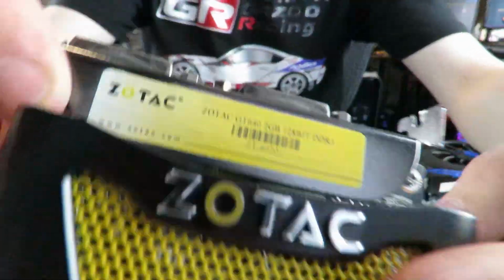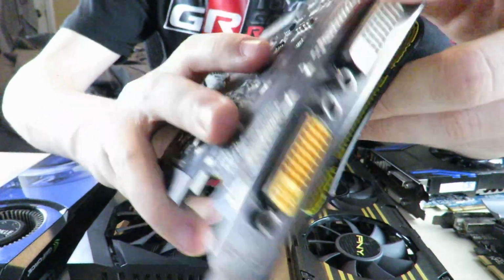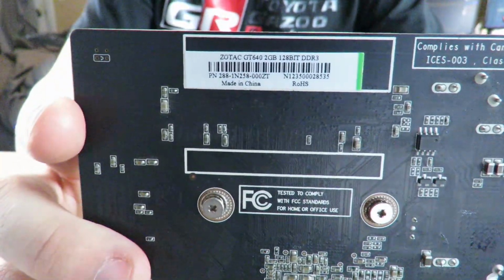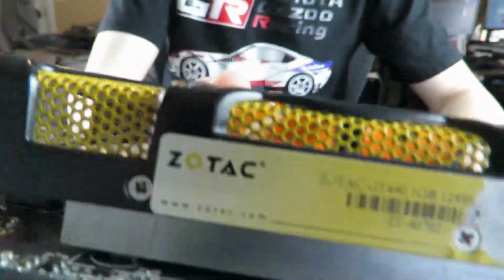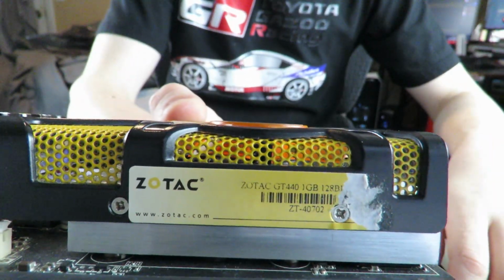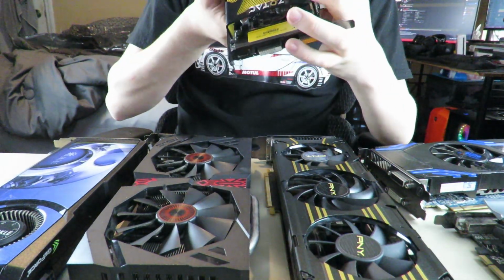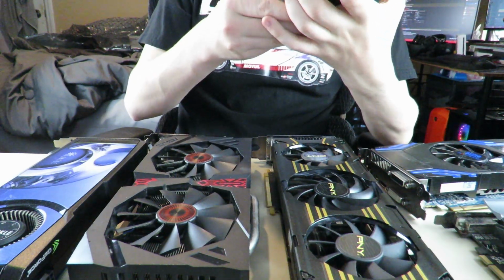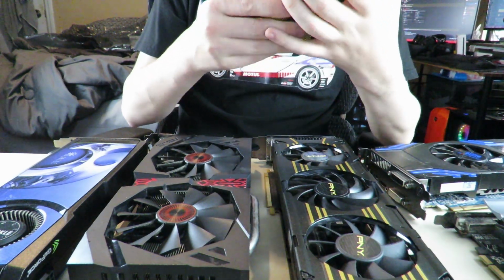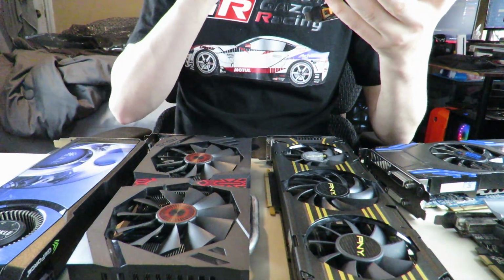Because it says here, GT640. Oh, hit my camera. On the back here, GT640. On the cooler, GT440. I guess they replaced the cooler at one point? That's kind of funny. Alright, but yeah, nothing really special.